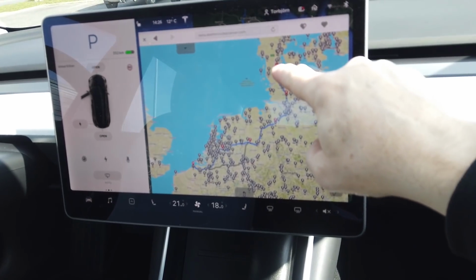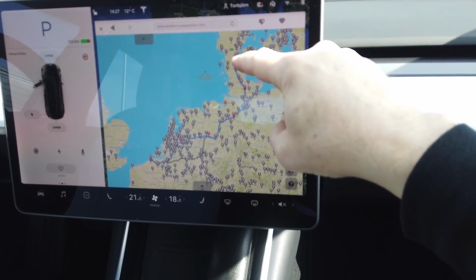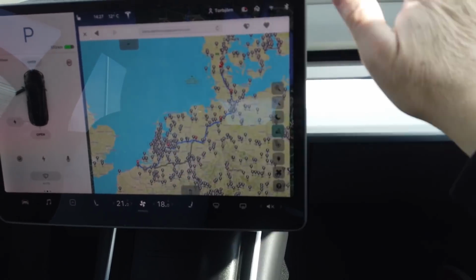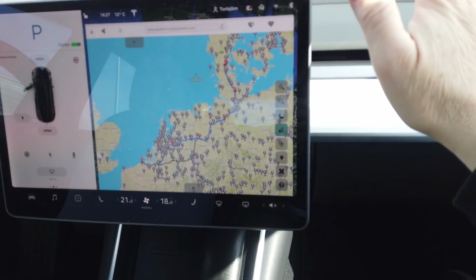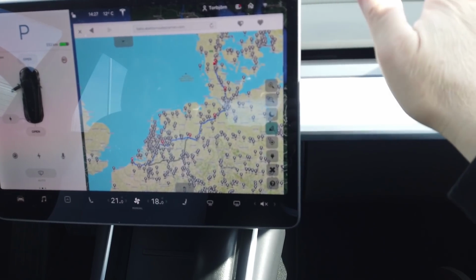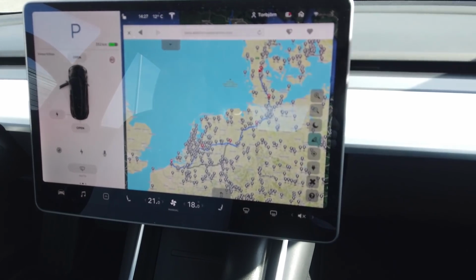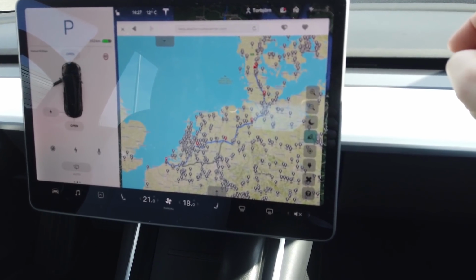So we're right here in southern Denmark. We're charging right now at a supercharger, and I've decided I want to get as far as we can tonight not charging on superchargers. I want to charge on other chargers like Ionity, Fastned, stuff like that. So we're going to use our Plugsurfing card so that we can stop at other brands of chargers on the way. Let's try that out.